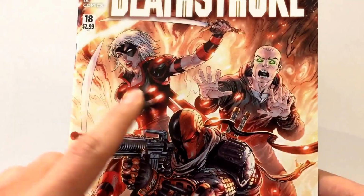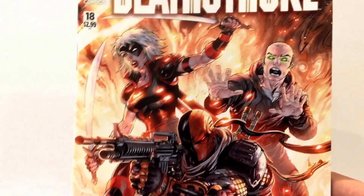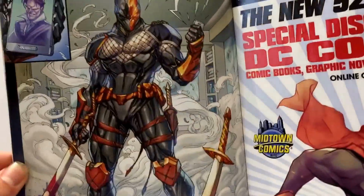Deathstroke, this series is a must-read. I've read right from issue 1 with the New 52, and Deathstroke is one of my favourite series. Definitely really good. Lots of cool crossovers with Batman villains and so forth. Love the artwork, love the designs and everything. This series is a really good series for comic book fans.